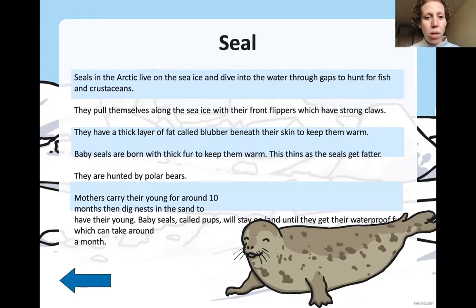Baby seals are born with thick fur to keep them warm, and this thins out as the seals get fatter. And actually, if you've ever seen a picture of a baby seal, they often look really fluffy, whereas the adult seals are really sleek. They are hunted by polar bears, and this is just nature. Polar bears eat seals, and seals eat the crustaceans and the fish. Mother seals carry their young for about 10 months. Then they dig their nests in the sand to have their young.